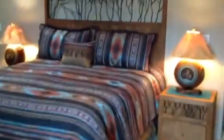This is her master bedroom. I'm not going to bore you to death with this, but it's just so impressive how she does this stuff. And here's her workshop. She creates jewelry, turquoise and so forth. And the swimming pool. Just very nice.